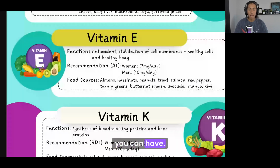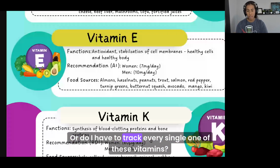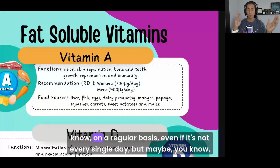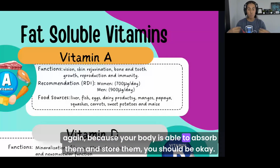But anyway, I am going to give you access to this little handout that you can have. You don't really have to worry about, am I getting enough, or do I have to track every single one of these vitamins? You don't. As long as you're getting a variety and a combination of these nutrients on a regular basis, even if it's not every single day, but maybe every week you get some combination of these fat soluble vitamins, because your body is able to absorb and store them, you should be okay.